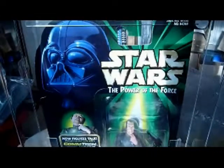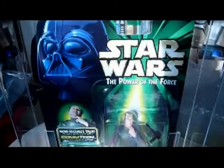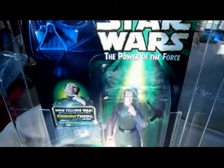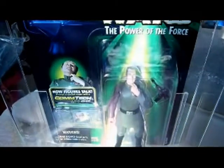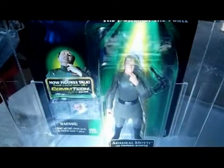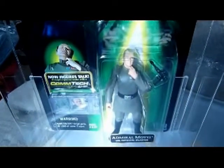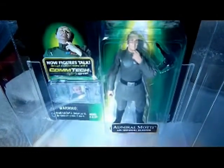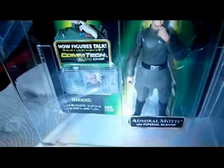And I haven't got this, I've never had this figure before, I've always wanted it. The only two other figures on this card I've had are the Luke and the Han, and I just recently got an R2-D2 as well, but that's not graded, I need to show that as well. Okay, so this is Admiral Motti, and he comes now with a Comtech chip. You can see the Comtech.